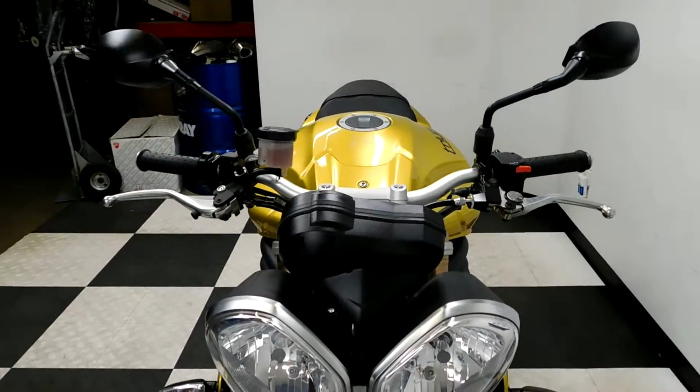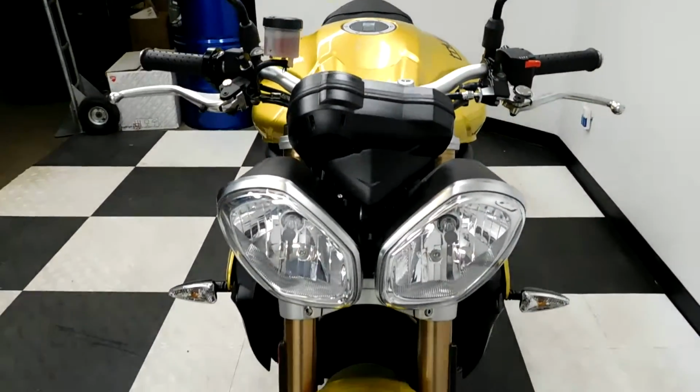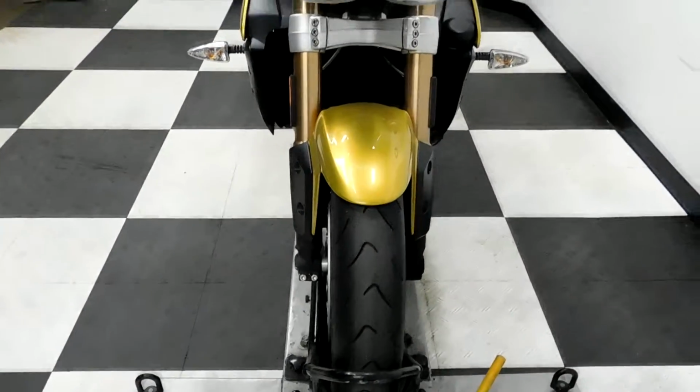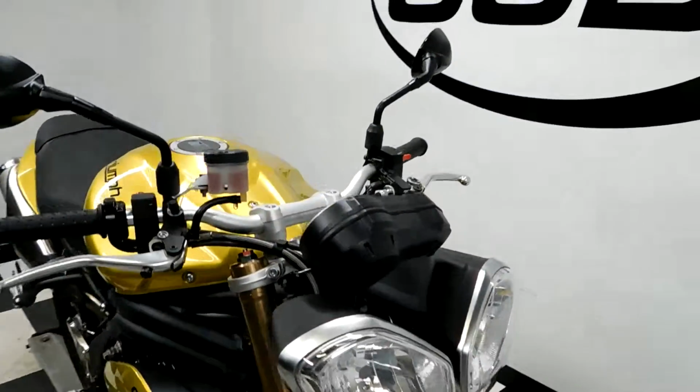Plus, this bike is still considered new because it came to us from another dealer, so it's not had an owner yet. The 332 miles that are on it are demo miles.